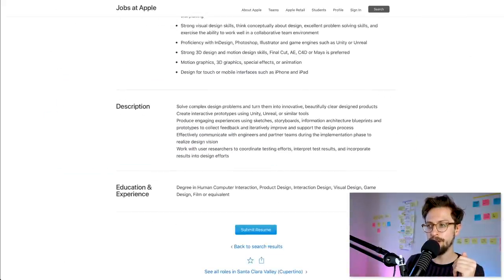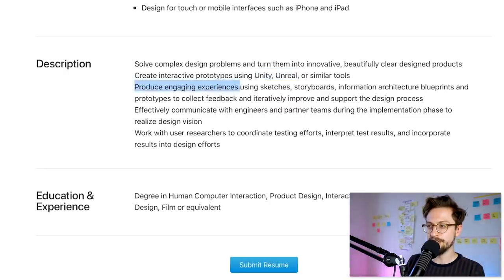I'm going to show you here as well. They talk about Unity, Unreal again. This is really, really interesting because this is something we just haven't seen so much. And then it's just telling you what you're actually going to do: producing engaging experiences using sketches, storyboards, information architecture, blueprints, prototypes. Every company does this in a different way.